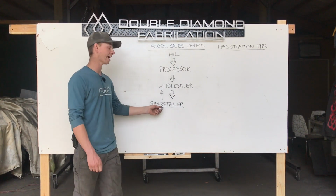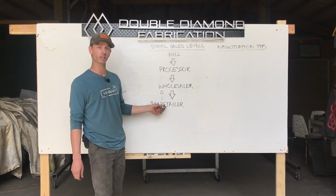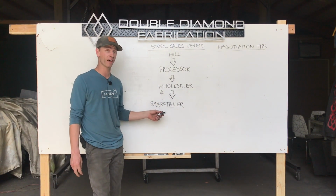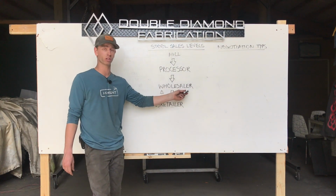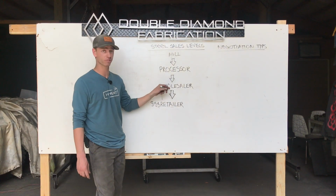So a tip, if you're at the welding shop, if you currently buy steel there, if you see a delivery truck delivering steel, you want to take note of where it's from and try to get a hold of them, because that's probably going to be the wholesaler where they're buying it from, and you want to try and buy it from the wholesaler to save some cash.